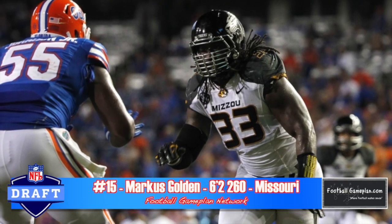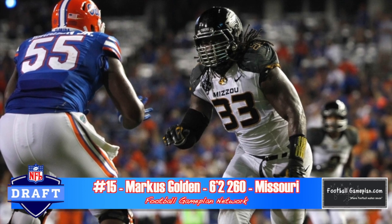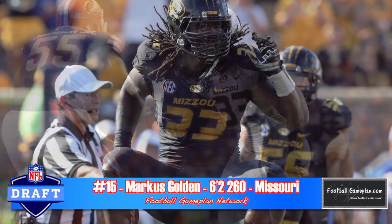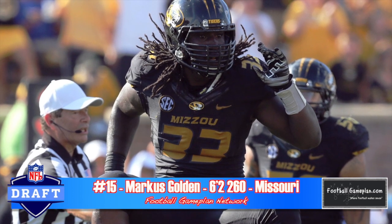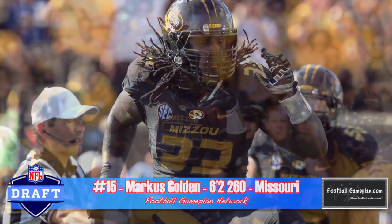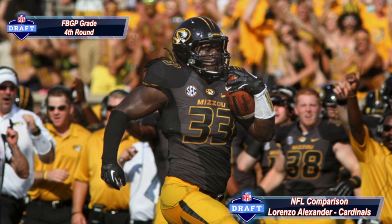I'm a big fan of Markus Golden out of Missouri, who hustles every play. He's a good power rusher, a contained defender, and is very tough to move off the spot. Now, he's average athletically. He has decent ball get off, and he's not overly agile and a little tight in the hips. But when you look at Lorenzo Alexander that plays for the Arizona Cardinals, I think that's a good comparison for Golden's game.